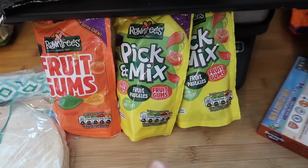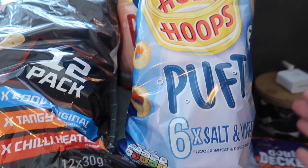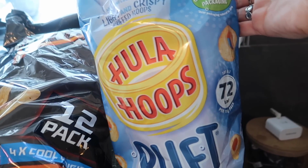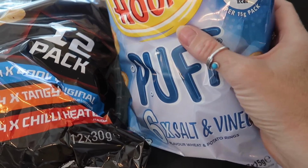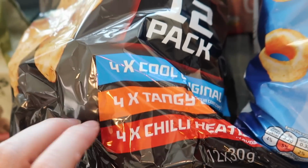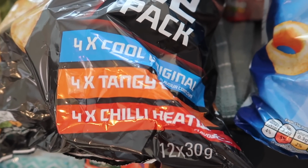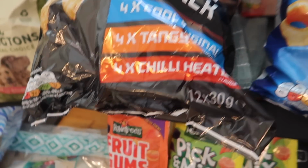I got some sweets for a film at the weekend. Some Hula Hoops Puffs, which were on offer at £1.25 for 6. They've changed their packaging, so there's less of it, and they've reduced it by 28%, which is good. So you get 6 bags of salt and vinegar and 6 ready salted. I also got some Doritos, some for just eating and some to crush up on top of the fajita bake. And these were 12 packets for £2.50.